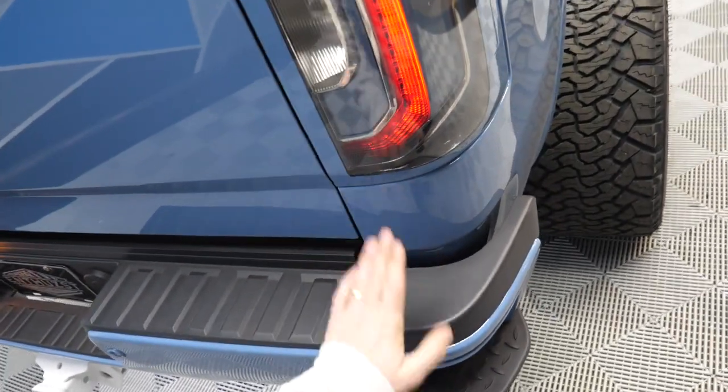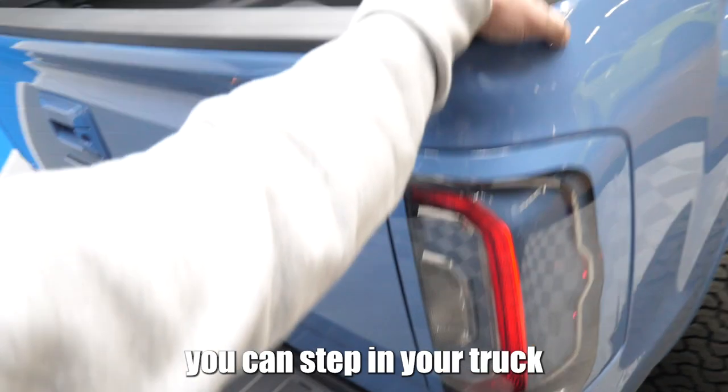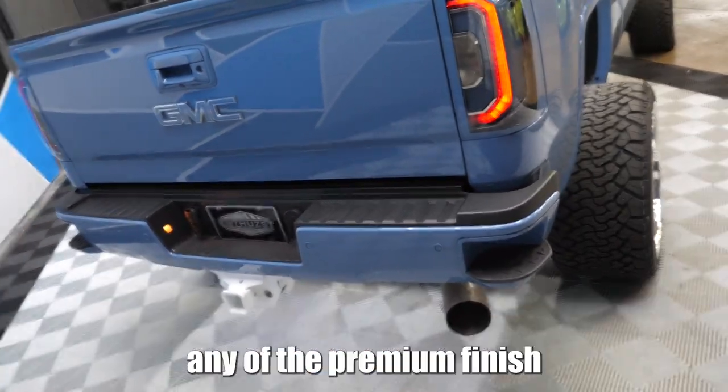Now in these trucks, we like to keep the bumper plastics non-painted for the most part. That way they can function. You can step on them. You can step into your truck and not have to worry about messing up any of the premium finish.